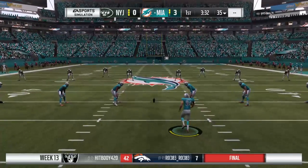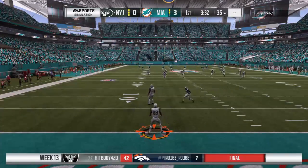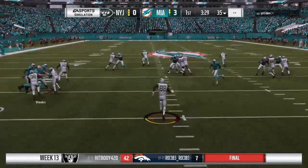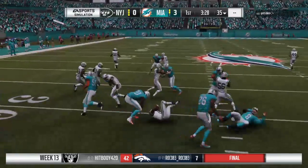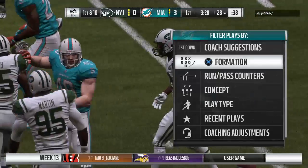The kickoff team on the field now as they will send this one away. Here's Tate to return. And he'll take it past the 25 and up to the 28-yard line.